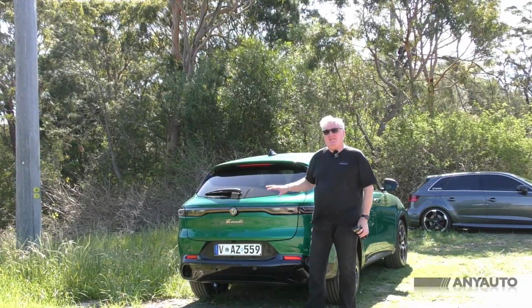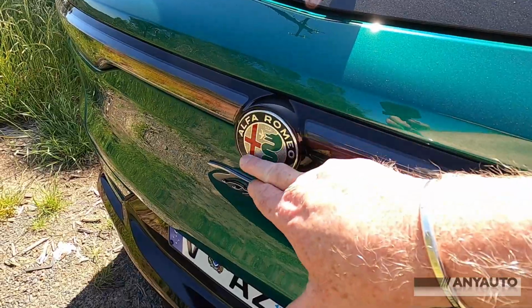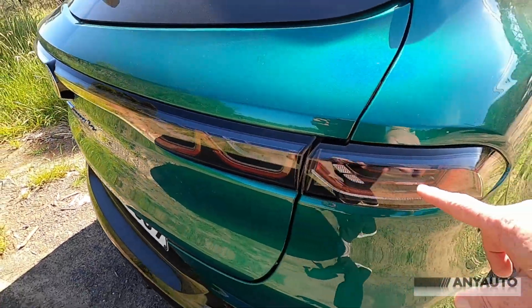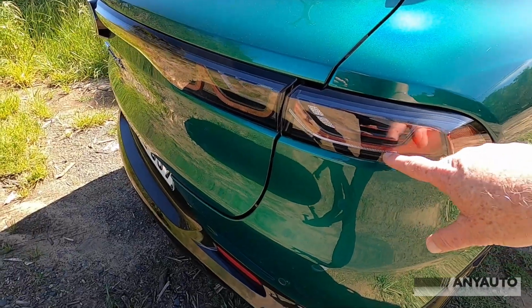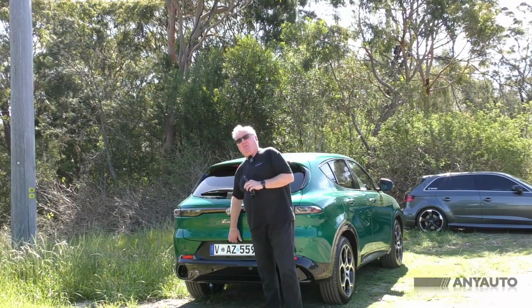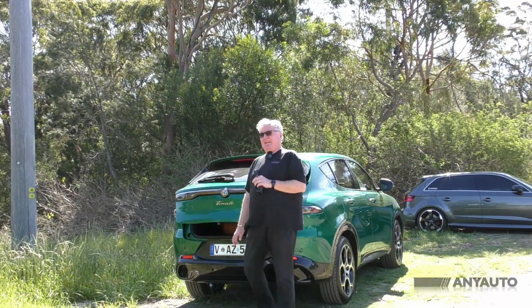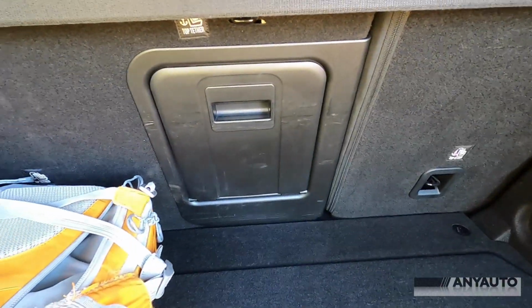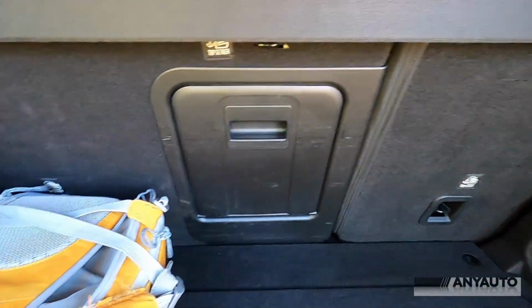And at the back, this is really Italian. Everything from the Alfa Romeo and of course the Tonale badge. And these really sexy taillights. And there's a light bar that goes all the way across. And because this is a posh car, it's got an electric tailgate. You've got a ski hatch because of course you're going to be near the Alps.